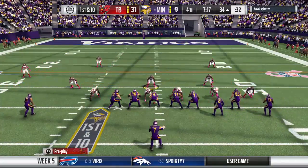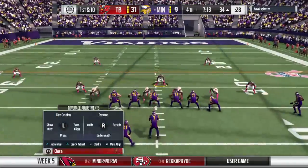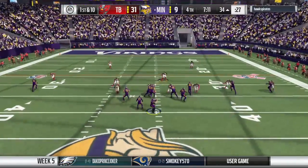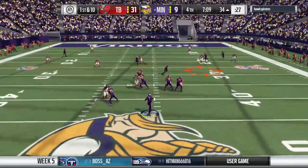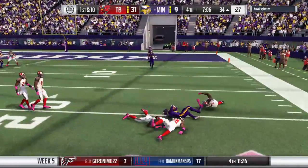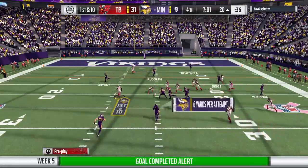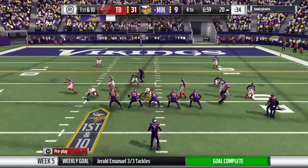And they're going to speed things up here. Here's Patty. A dump down to McKinnon. And he's brought down. A good gain of 14 there, and it moves the chains. Looks like the defense in press coverage here.